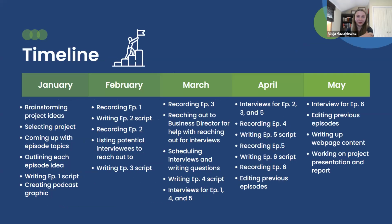So here is my project timeline. It was really packed. It wasn't super ordered, with a lot of things going on at once, but my main tasks over the past few months have been doing lots of research to write general scripts for each episode, reaching out for interviews, writing interview questions, of course, conducting the interviews, and recording and editing all of my episodes. And I had to plan accordingly to meet each of these deadlines that I imposed on myself for each of these steps.